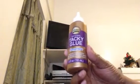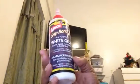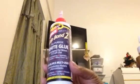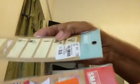I can't wait to try this glue out. I've been using my old faithful glue that I normally get from Home Depot. This is the glue that I use because it can grip for wood, paper, all sorts of things. So it's an all-purpose glue. I use this one. And I can't wait to try this one out. And what else is in here? We have some page flags that she gifted me. Thank you.